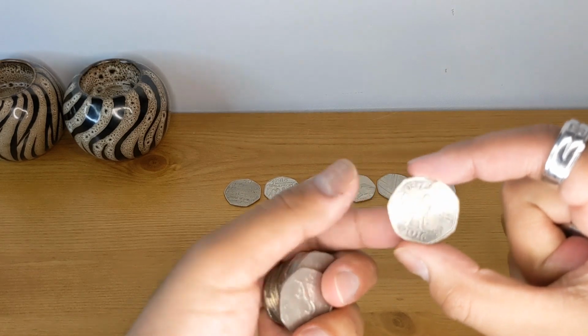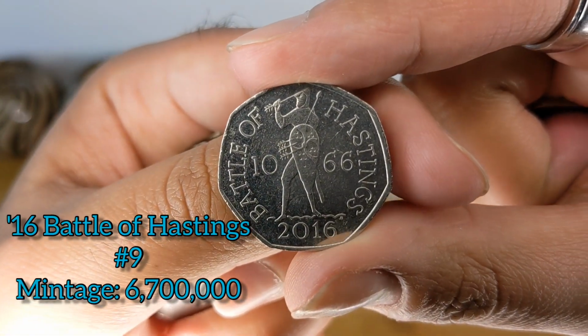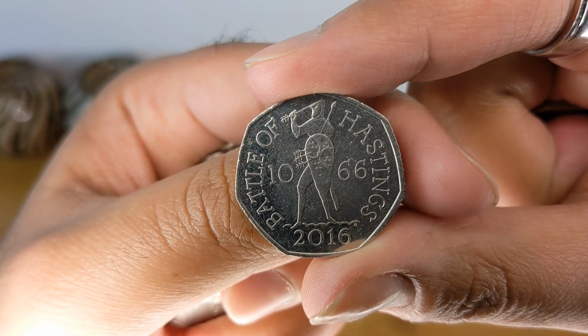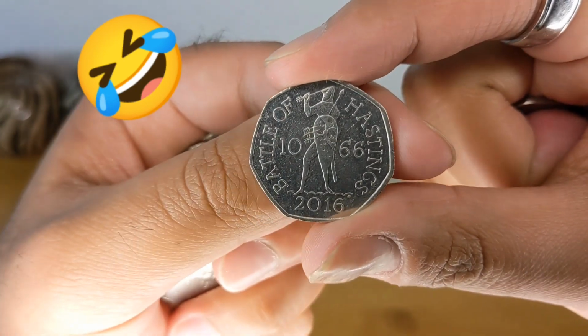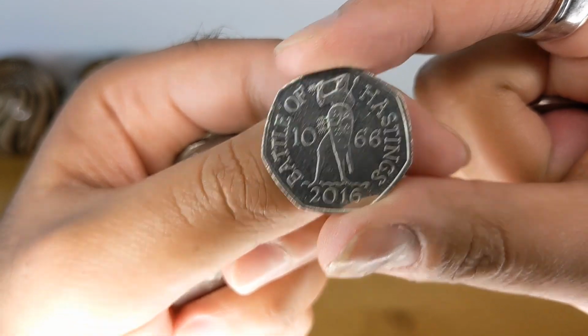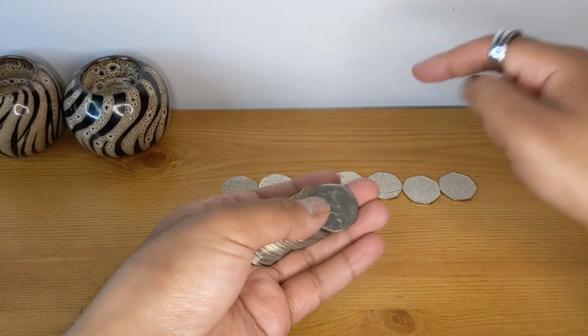And I've got the Battle of Hastings 2016. Now my wife, when she first saw this coin, she thought it was a bloke playing a trumpet. I had to tell her that that's an arrow in the king's eye. Guy playing a trumpet.